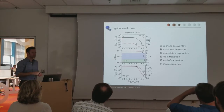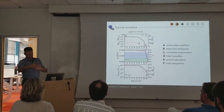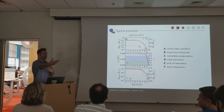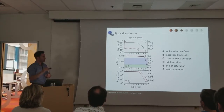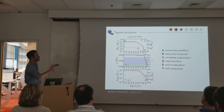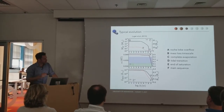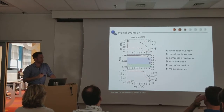A lot of it quickly escapes due to Roche-lobe overflow, which is where you're past the point of gravitational influence of the planet. The star's gravity actually strips off the gas early on, and then you have a hydrodynamic escape phase, which operates on timescales of tens of millions of years. And so that can cause further loss of that hydrogen, and eventually you completely remove it.